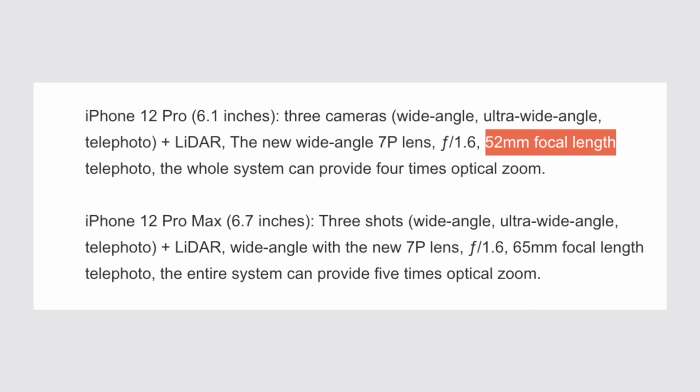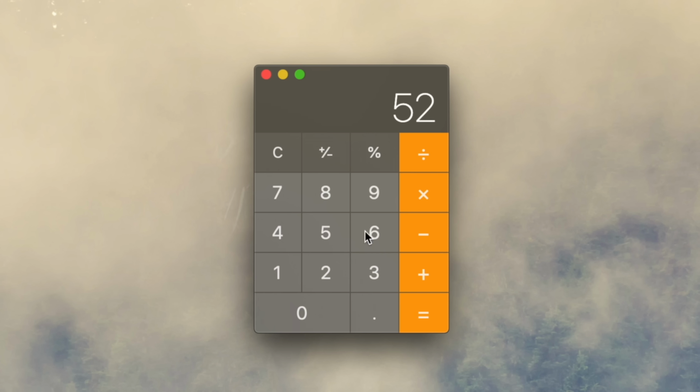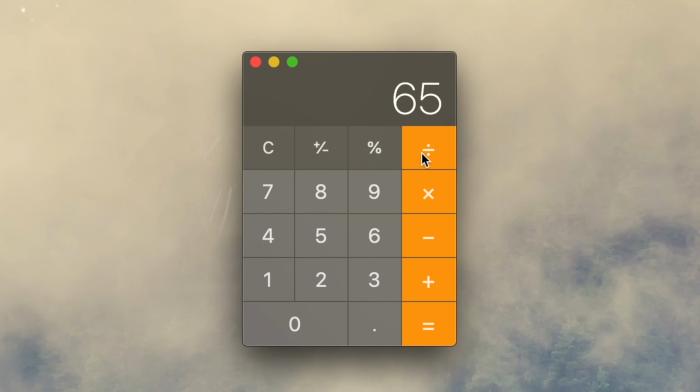What if the ultra-wide lens is getting wider with a 10mm lens and the telephoto stays at 52mm? That basically provides a range of 5x optical zoom. That actually makes a whole lot more sense to me, because if the ultra-wide is getting wider and the telephoto is getting longer, that's actually more than 5x. So it's much more likely that the ultra-wide is getting you to the 5x.